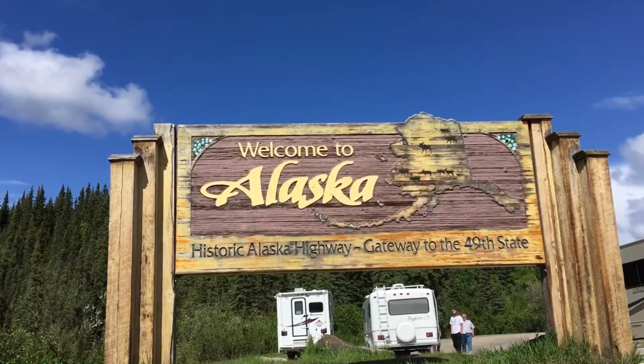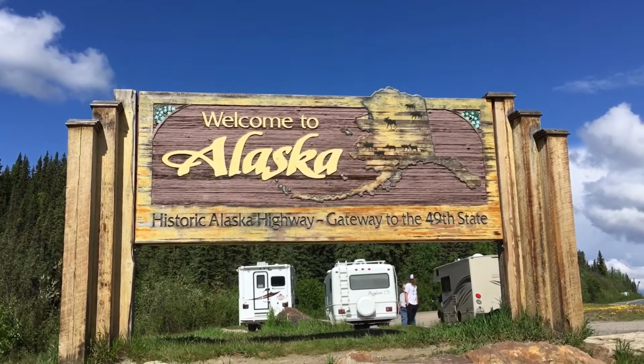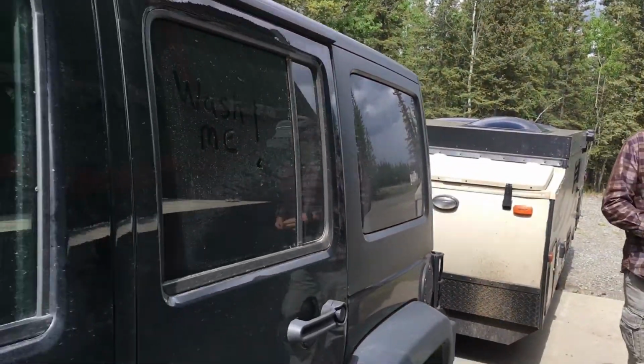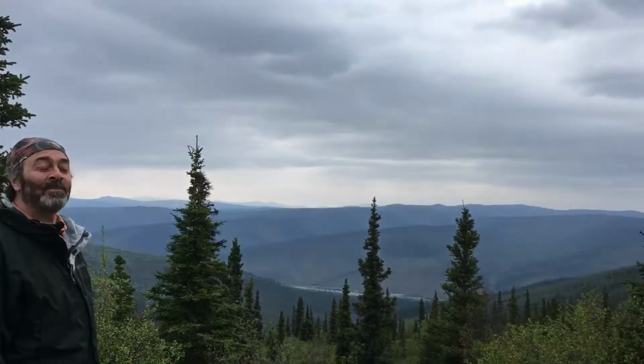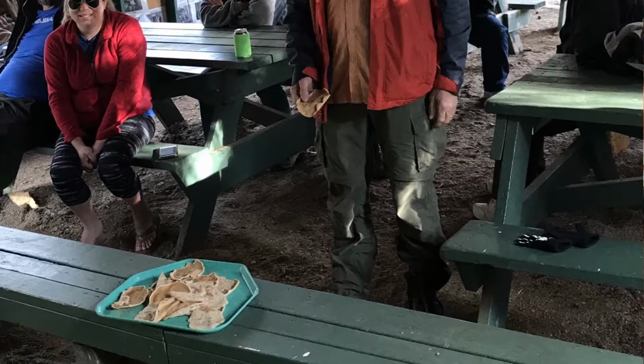Once we crossed back into the U.S., the Alaskan Highway was a little rough for about 20 miles, but nothing like the horror stories we'd read about. On June 9th, we reached Tok, Alaska. We stayed a couple nights at the Sourdough Campground, where I won a free breakfast with the famous pancake toss.